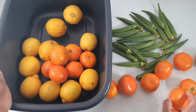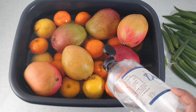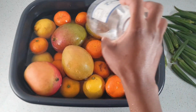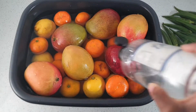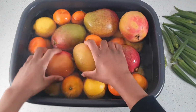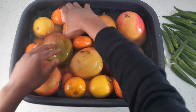To clean my fruits, I pop everything into a bowl with lukewarm water and vinegar. You can do this in the sink, but for the purpose of this video, I'm going to just demonstrate it in this bowl. So I'm going to cover that with lukewarm water and vinegar. Gently just rub the skin of these fruits and then leave them for a few minutes, and then I'm going to just wash them off and dry them and put them in my fruit and veg basket.